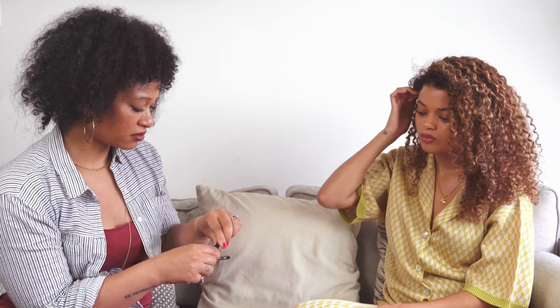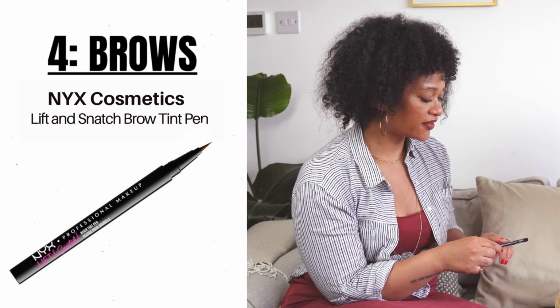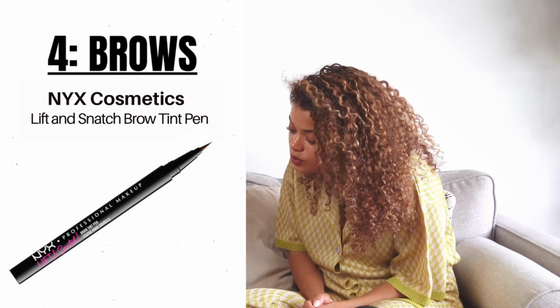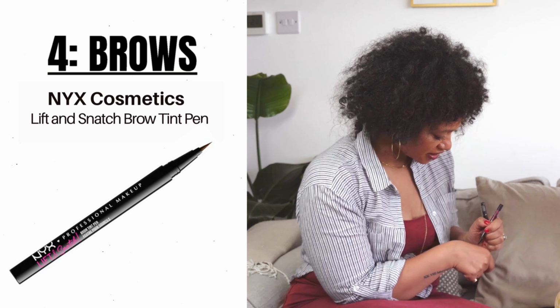Whereas this one, this is the NYX Lift and Snatch, and Always Playing with Makeup recommended this one. Lift and Snatch Brow Tint Pen. I think it's got a much smaller brush. That's the smallest one I've seen. So, again, it's quite barely there. I think that almost looks like it's dying.